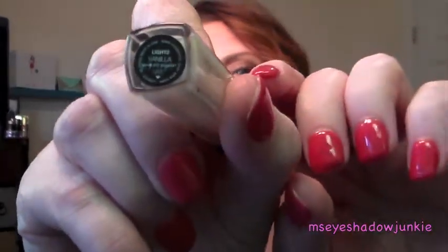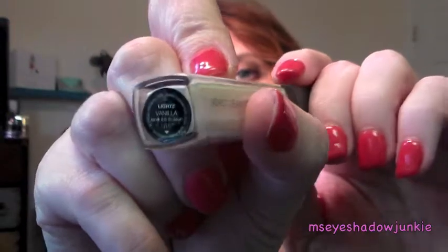Eyelash curler. Then I had picked this up while I was in Florida on my trip. The It Cosmetics Bye Bye Under Eye. The NARS Radiant Concealer in Vanilla. Sorry, trying to get that in that lighting. I don't think that worked.